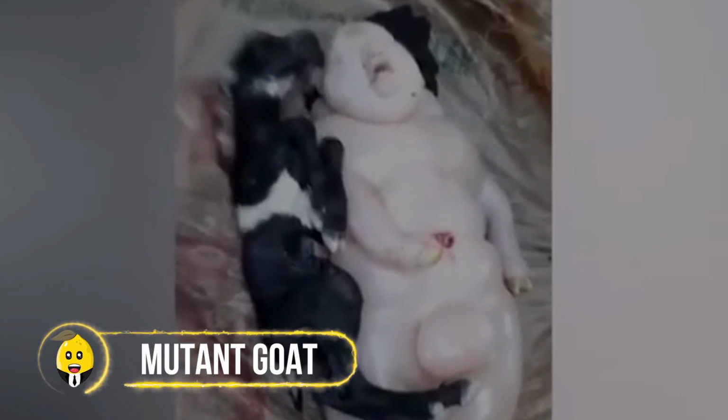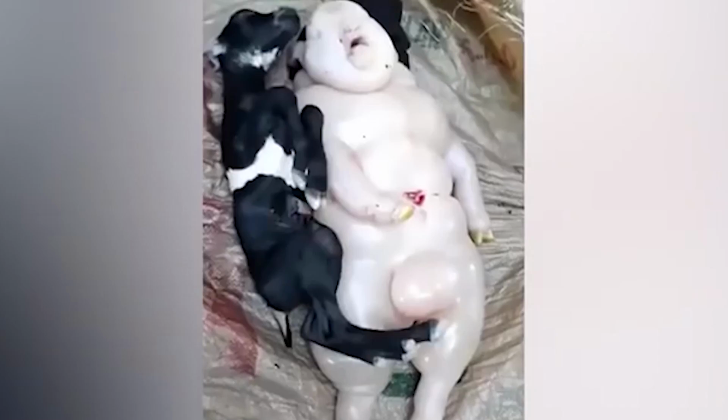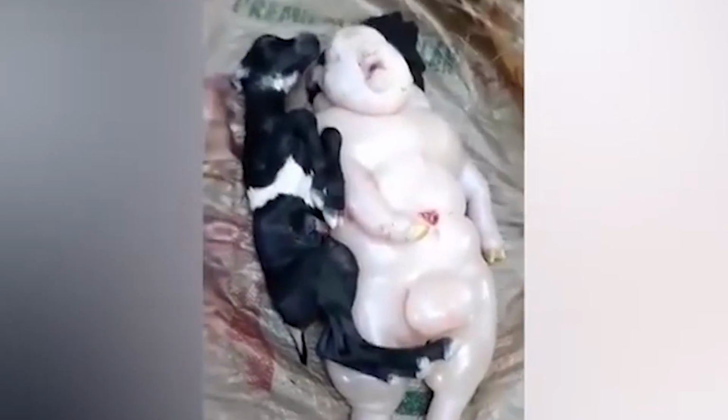Mutant goat. Nobody knows what it is, but it's definitely not a goat. This is exactly what a farmer in the Philippines thought when a strange-looking creature emerged from his goat.